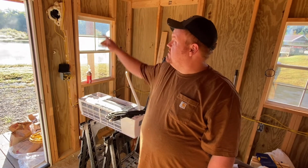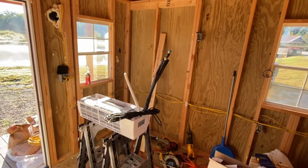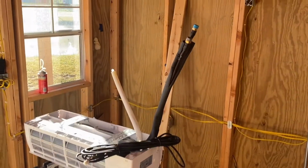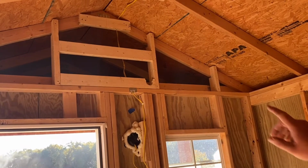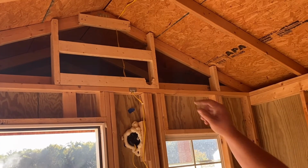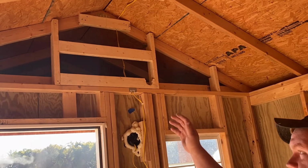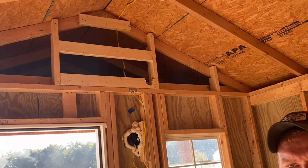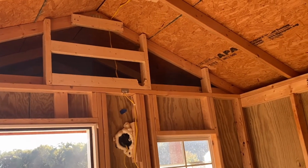But we're actually going to mount this thing up on the wall here. I'll show you. We put some solid blocking in up there on the wall, and that's where it'll be mounted, and it puts it up like around 8 feet tall. So it'll heat and cool this little 200 some square feet cabin with ease.